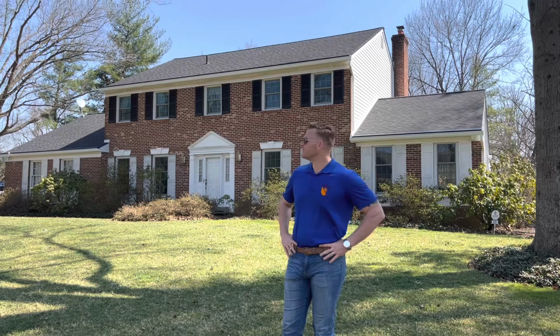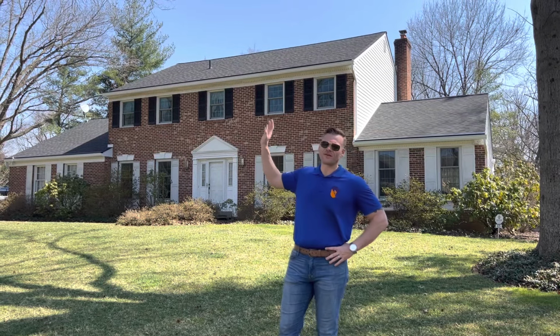I'm here at the property of one of our clients, Chuck and Wendy. We just finished their project. They have brand new roofing, brand new gutters, siding, beautiful classic look, contrast of black on white.